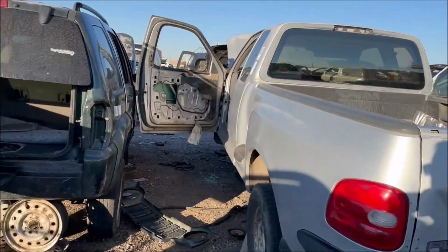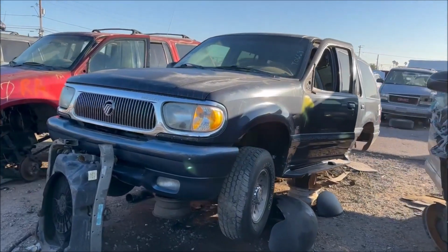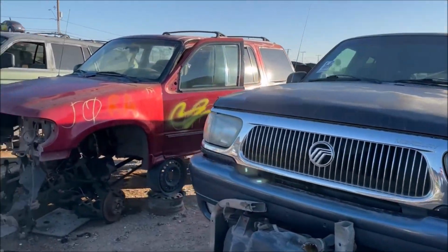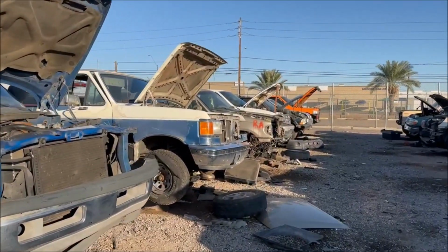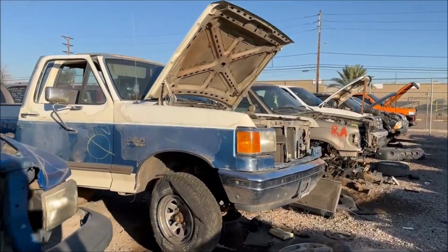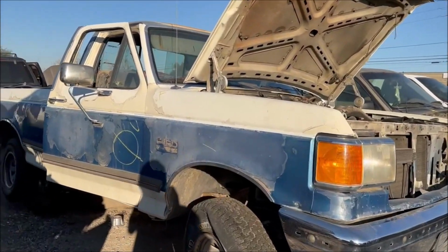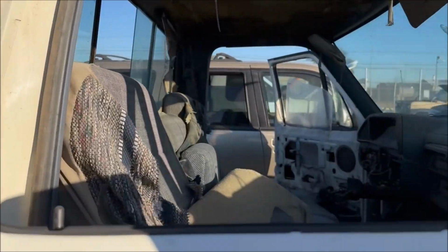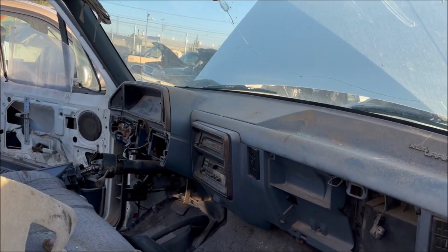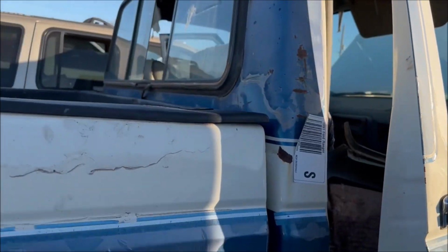2003. Everybody knows I'm a sucker for a good rebadge. How about that Mercury Mountaineer? I'm actually headed to see this OBS Ford pickup. Looks like an F-150 regular cab. Jason, do you need anything off this? I got a buddy in Las Cruces who is restoring one of these trucks.